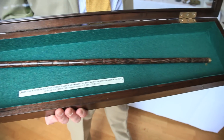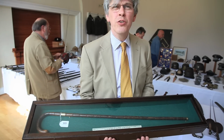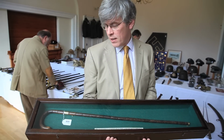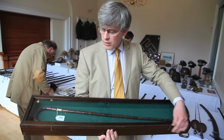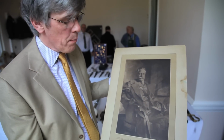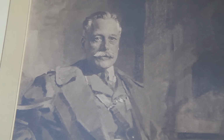It was presented after the death of Haig to his ADC, who was General Sir Douglas Baird, and it's remained in their Scottish home until a few months ago, when they decided it was time to consign it to auction. But it's a very important and historical item. To complement the walking stick, we've also got this print of Field Marshal Haig, which has been personally signed by him, Haig Field Marshal at the bottom there, and this again was given to General Baird as a token of esteem.